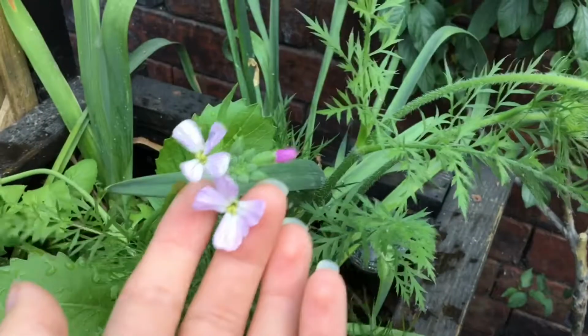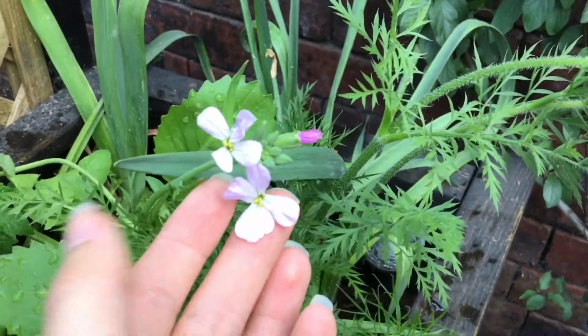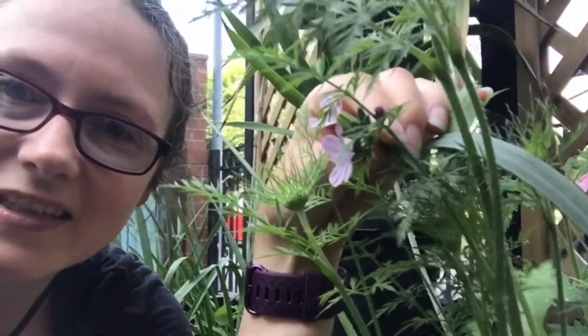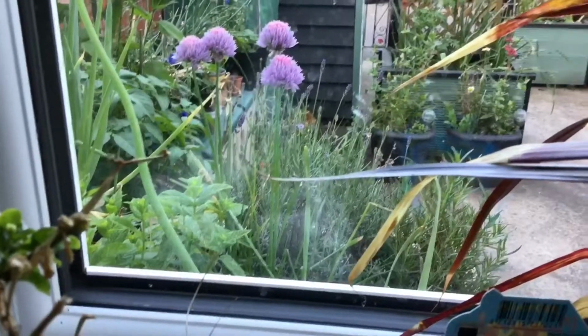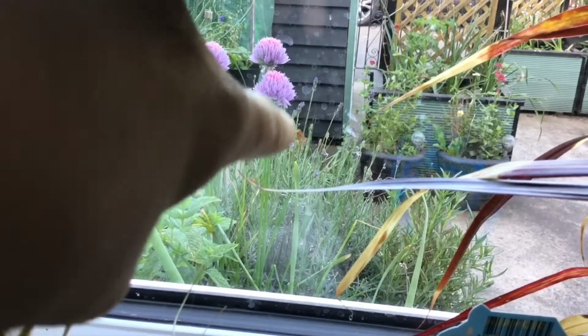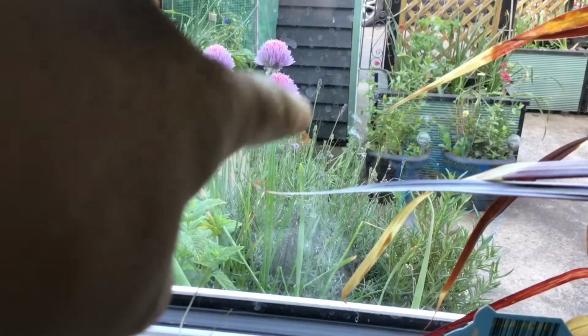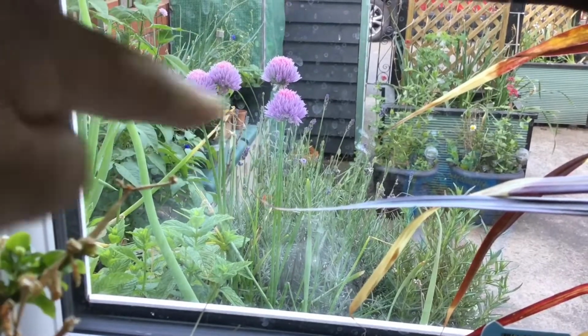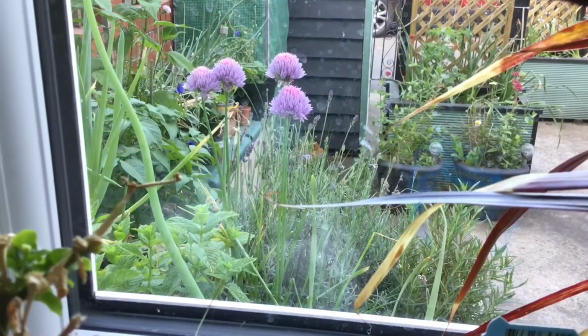So, some stuff to show you. This is one of my radish flowers, which is quite interesting because I didn't know they came in purple. Now, I cannot for the life of me get radishes to actually grow consistently as a food source. Most of the time they just bolt, just like this pretty little one has. Can you see Stealth Cat out there? Just that little ginger patch or something. That would be my Stealth Cat. And these purpley things would be my beautiful chive blossoms.